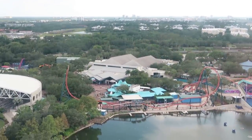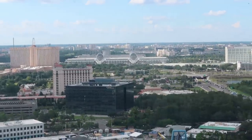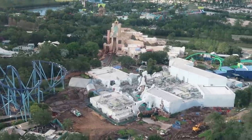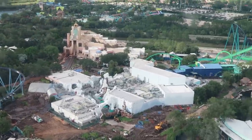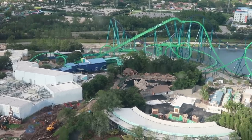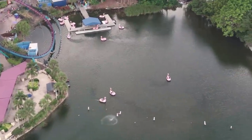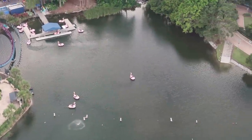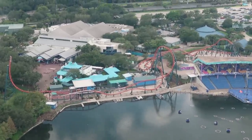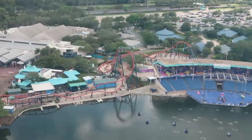That orange coaster down there. There's the Orlando Convention Center right there. To the east, also across the street from SeaWorld, you'll find Aquatica. Look at all those flamingos down there. Oh, look at the icebreaker there. I think they're gonna make it over the loop. Yeah, they made it.